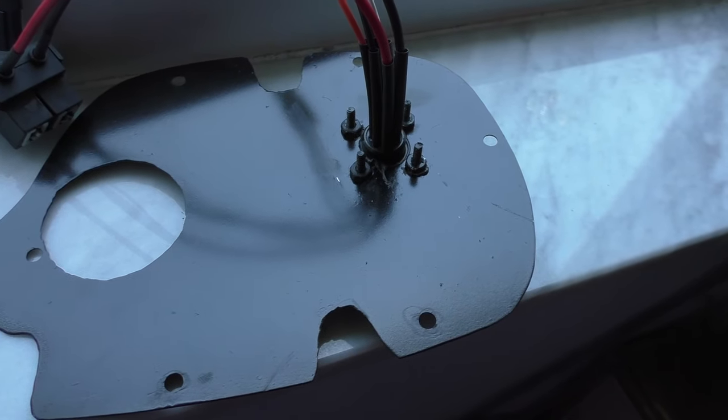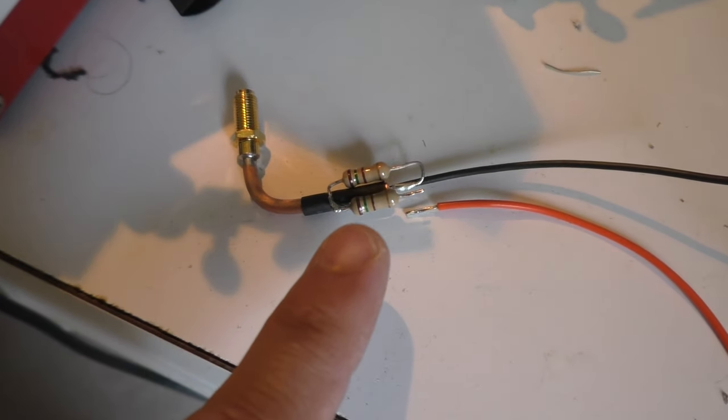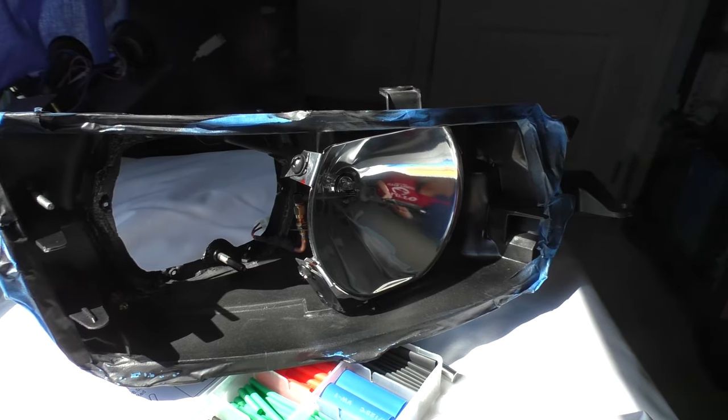This is what it's going to look like on the inside of the headlight. There's my resistor pack. It's two 150 ohm resistors put in series for 300 ohms.